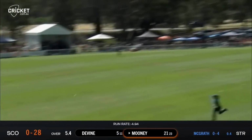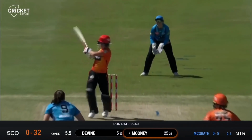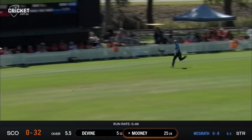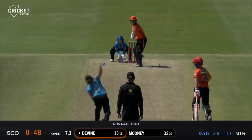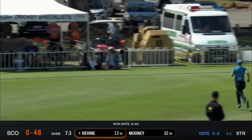Well, this time straight down the ground through long on. Back of a length, Mooney very quickly onto the back foot, and that's the way to finish off the power play. The line is wrong there from Sarah Coyte, and so that's a late back cut of class.